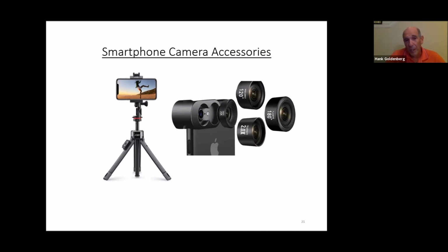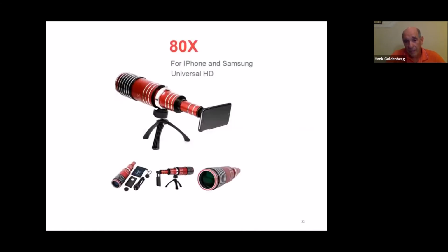Now, if you really want to go after accessories, then you do something like this. Here is a telescope that has a smartphone as an accessory. An example at 80 times, this is really a telescope basically. And it's good for taking pictures of stars and things like that, or your neighbor's window, things like that.